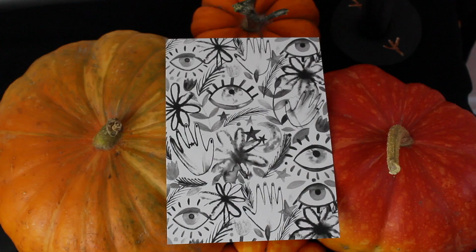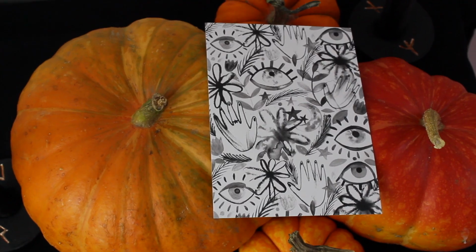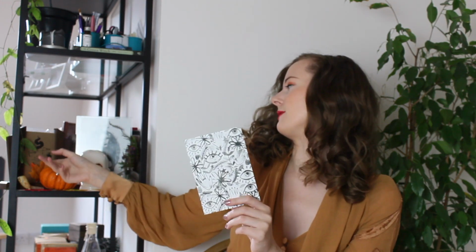On top we have got our print for this month, and it's quite an unusual one for them. It's kind of like a minimalist, hand and eye charcoal looking print. It's very different to any of the usual ones they do. I don't think it says who this one is by, but it's really different from some of the others. I'm not sure it's my favourite one they've had. I really liked last month's one. This one I feel like it would make really nice wrapping paper if you had more of it. But yeah, we got that one.